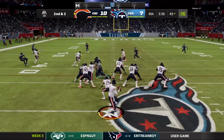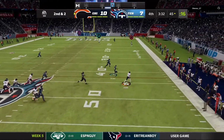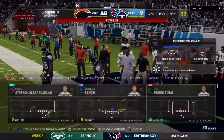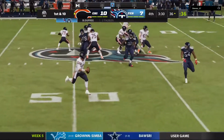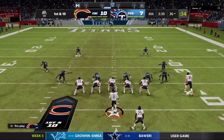They'll fake the handoff. Now Fields, eluding the pressure right. Oh, no, he lost the football. But this will get out of bounds, so possession will stay the same. Fields, we know he has the good mobility. He flashes it there as he scrambles for the 1st down. So from the 36 now, 1st and 10.